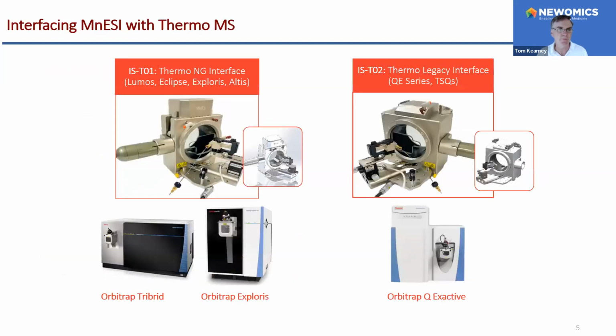Now, the vendors that we're compatible with are the Thermo mass specs. This was the first one we developed in conjunction with Thermo. And we have two versions of it because Thermo has two versions of their mass spec interfaces. One is what we call the NG interface, and the other is the legacy interface. These two instruments cover the entire Thermo product line. And we developed it, as I said, jointly with Thermo.